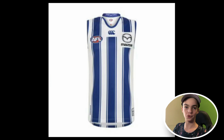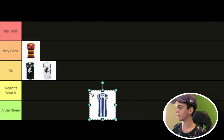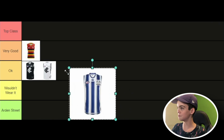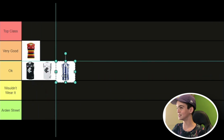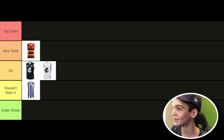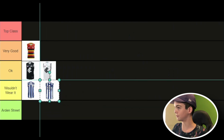Going a bit all over the place, not really going in team order. Next up, the North Melbourne Guernsey. I'm not a big fan of it. I liked when they had the normal thin stripes, but they've moved to these thicker pinstripes, and I'm not a big fan. It's not wear it material. Maybe it is. I'm going to put North Melbourne's in wouldn't wear it. Just the thick stripes really put me off. And this is just a simple inverse, so I'm going to again put it in wouldn't wear it. I'm just really not a big fan of it.